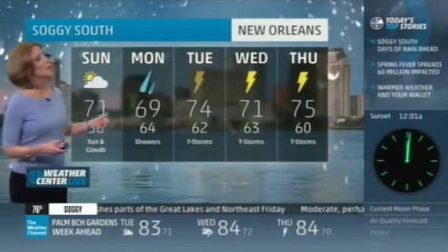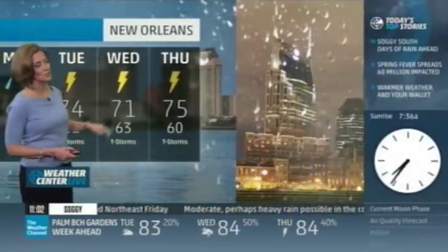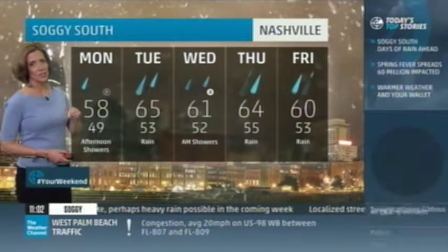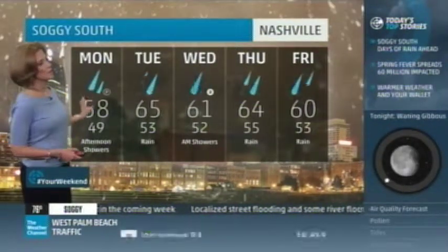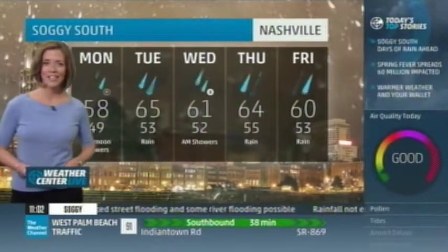Use your noggin, okay? The New Orleans forecast is calling for the rain by tomorrow. Today looks pretty good, with temperatures up in the 70s. Atlanta, go out today and do something, as well as into Nashville. You need to spend your Sunday outside because all the rain is coming here to Music City for the rest of this week. Bonnie?